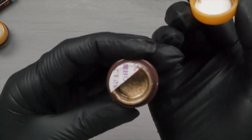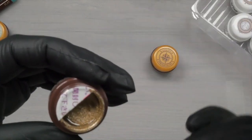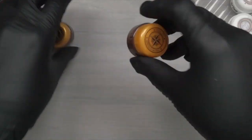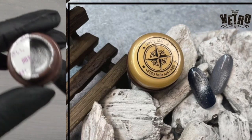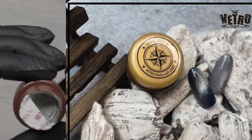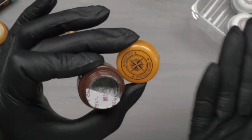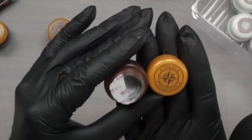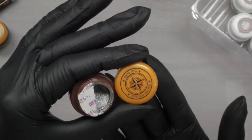You can put it as is, or you can put it under and then put a sheer or a jelly color on top. You then will magnetize the nail. And then there is the silver, and this one is the more universal. That's why they call it mixing mag, because again, you'll put this on the nail over any light color, dark color, and then overlay that with a color that's translucent, like a jelly color.